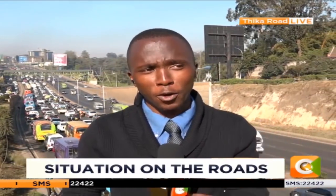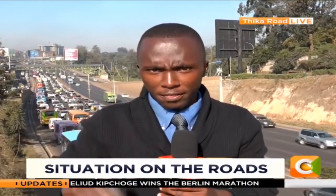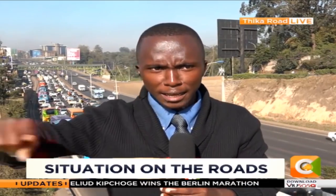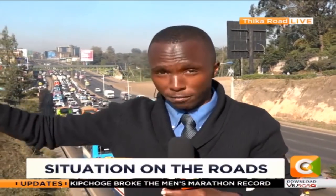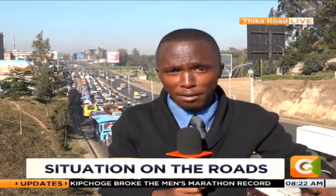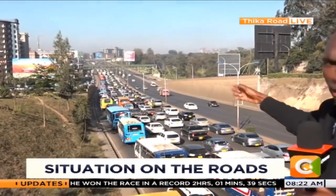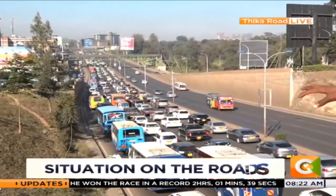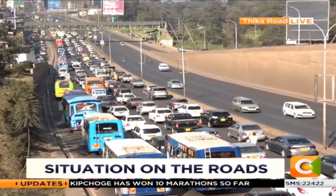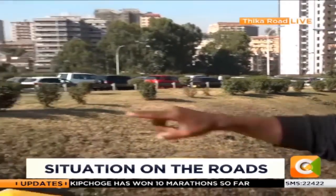That's a trick. If you go on the service lane, you might have a long day, because this particular part where we are standing, this is the overpass at Muthaiga Road, and Kiambu Road and Muthaiga Road all converge on this side. So there's more heavy traffic on the service lane than on the main highway. If you look at the cars on the main highway, they keep moving. It keeps flowing. But if you're on the left side, let me show you. On my right side, these guys are parked.